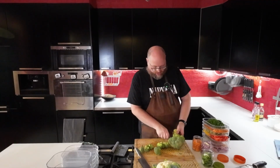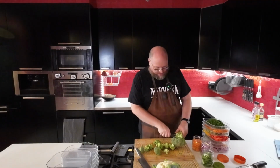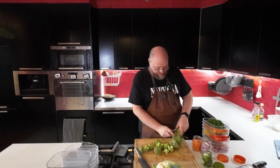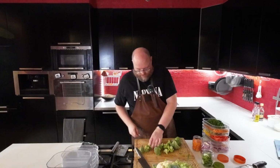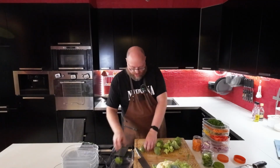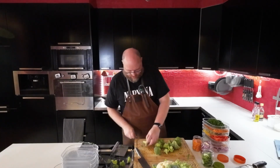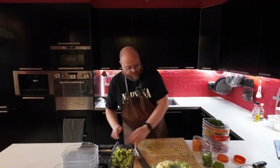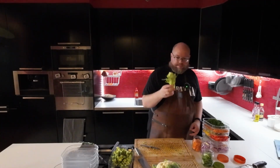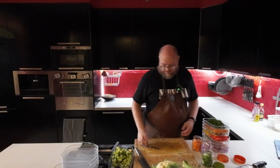I'll just cut all these florets off. So I'll cut these a little finer if needed. So that's the broccoli sorted. I always save the stems for like broccoli rice, things like that.